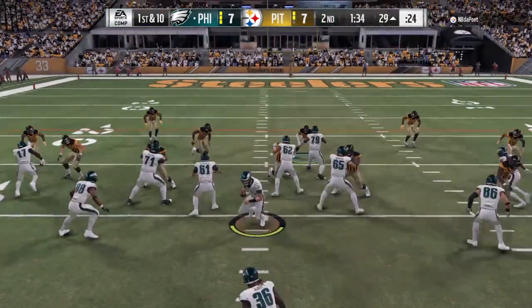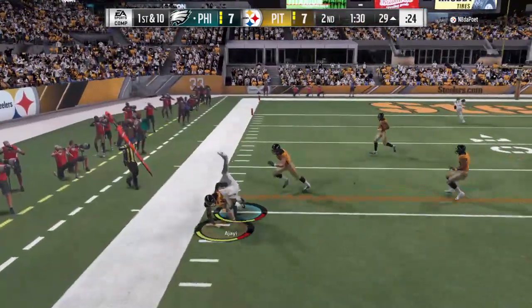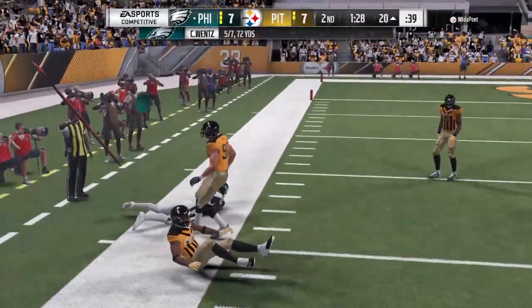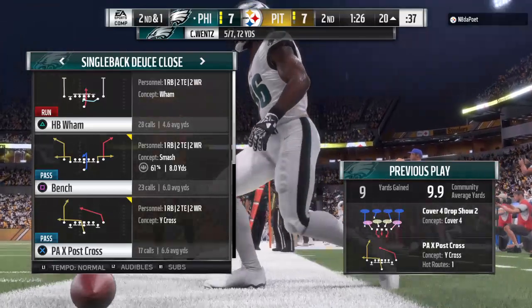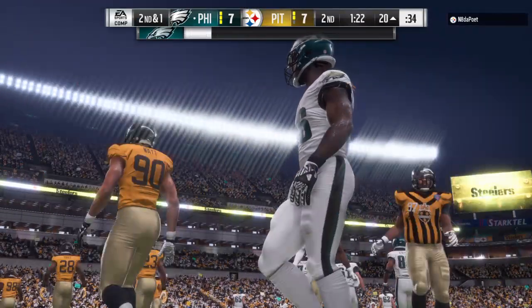Now a play fake here on 1st down. Drops it off to Ajayi. And he's able to get it to the edge of the red zone at the 20-yard line. Give him 9 on the play, and it'll be 2nd and about a yard.